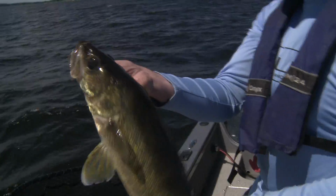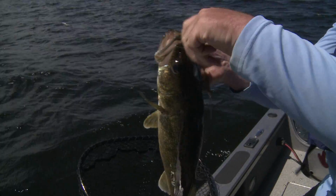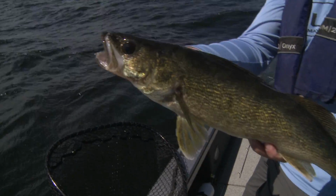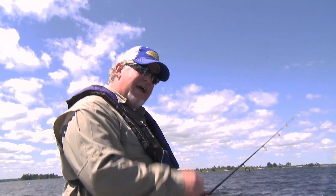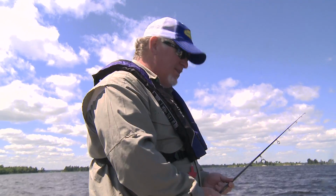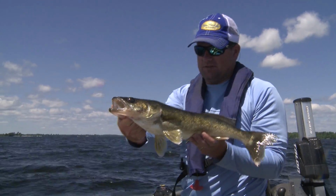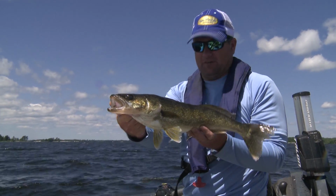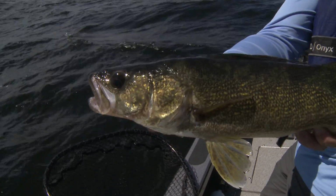Nice, straight fish, Tim. Great fish. I'll even unhook it here for you. You were just jigging that, just snapping that jig? You know, a couple quick snaps, and then we're just dragging over that shelf, and when I was dragging it, she couldn't stand it, and she hit it right then. Snap, snap, drag over the deep rocks, and she just couldn't stand it. Oh yeah, you mark fish, and that's what's down there, big walleyes just like that.